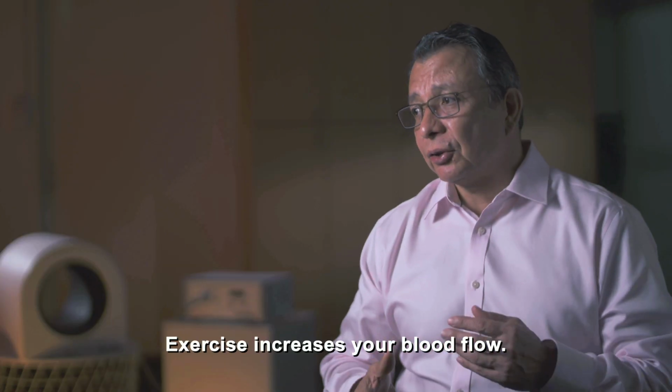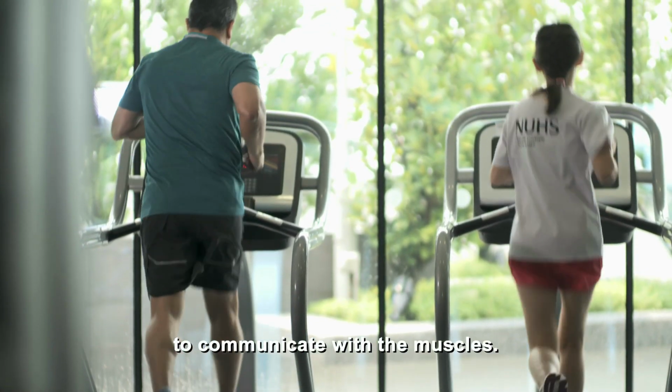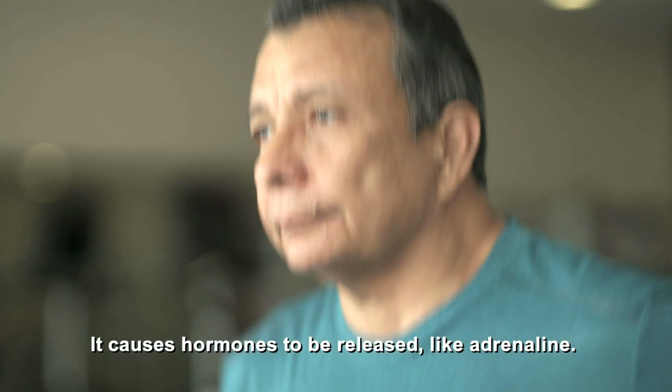Exercise is better. Exercise increases your blood flow during exercise. It actually causes your brain to communicate with the muscles. It causes hormones to be released, like adrenaline.